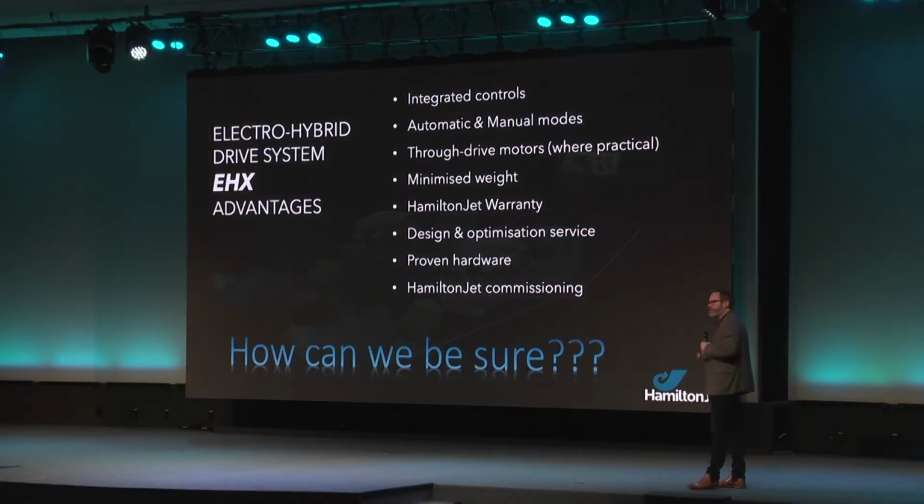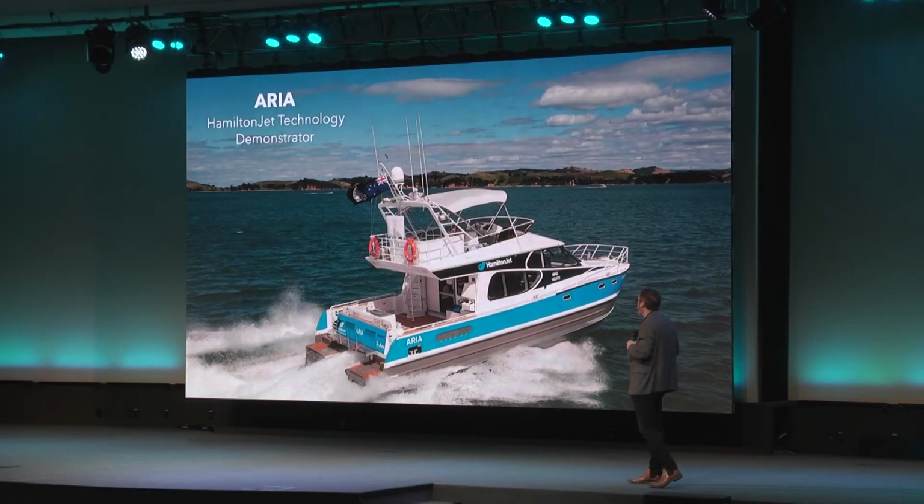I guess the purpose of this presentation is to talk about how could we really be sure we, as a previously water jet only manufacturer, were going to be confident in delivering a complex system like that. Well, our confidence in our systems integration expertise was already high, but we definitely felt there were some areas we needed to learn more on. So we took the bold decision of spending around about $3 million New Zealand dollars on a test vessel for ourselves that could validate that drivetrain and the system components within it. So we built Aria, that's the vessel name, and that is our technology demonstrator.